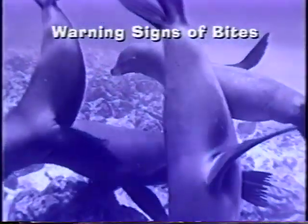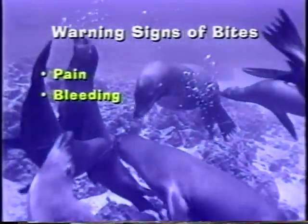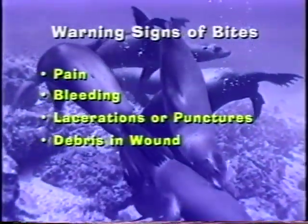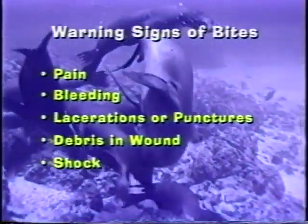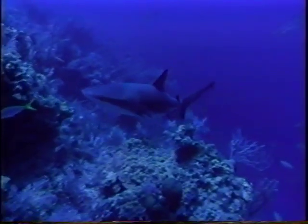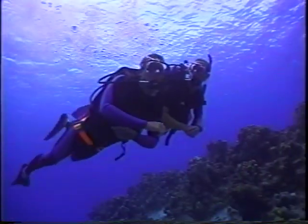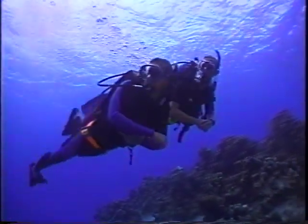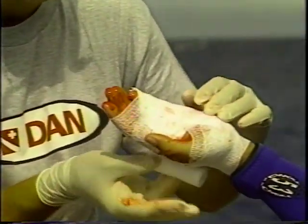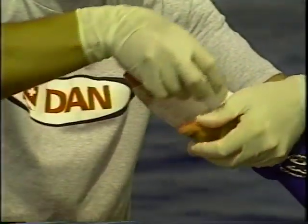Common warning signs of bites include pain, bleeding which sometimes can be dramatic, lacerations or punctures, debris in the wound such as teeth, and shock. Although frightening, these injuries are typically minor and don't require follow-up at a medical facility. The primary concern is to prevent further injury and to get out of the water. Next, ensure basic life support, control bleeding, and manage the wound appropriately.